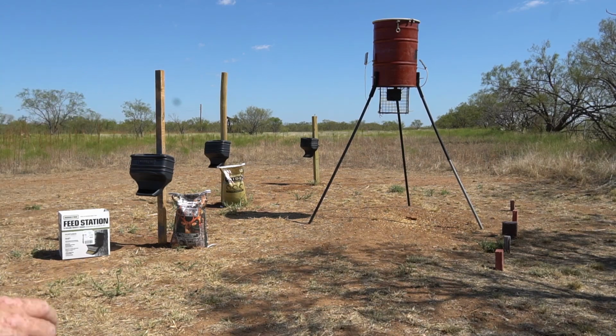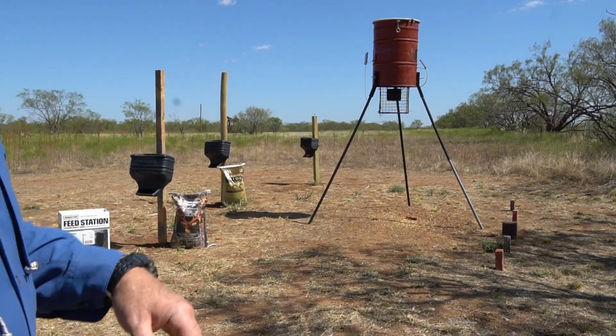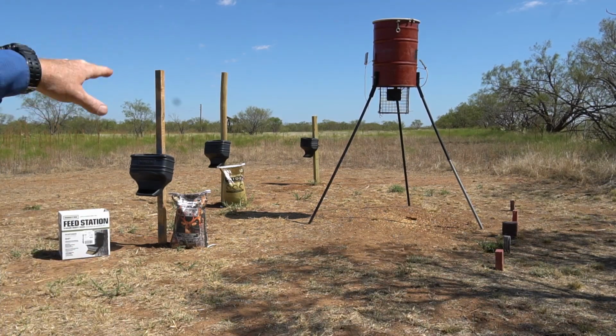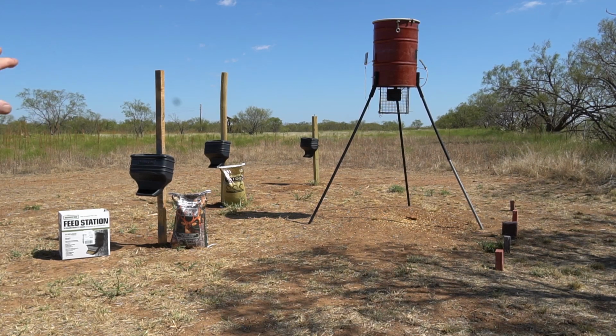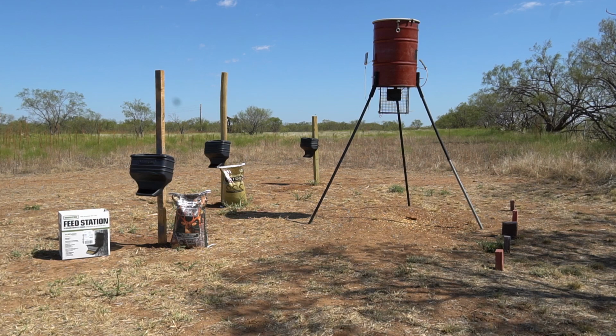So if you want to watch the results of that video, that was the whole deer season last year, you can watch that video. This year, I've got 3 new prospects. Now, I'm using these Moultrie Feed Station feeders here. They're pretty cheap. I bought them off Amazon.com for about $18, $19 a piece. But basically, they provide a place where you can put food in, and the deer can free feed.